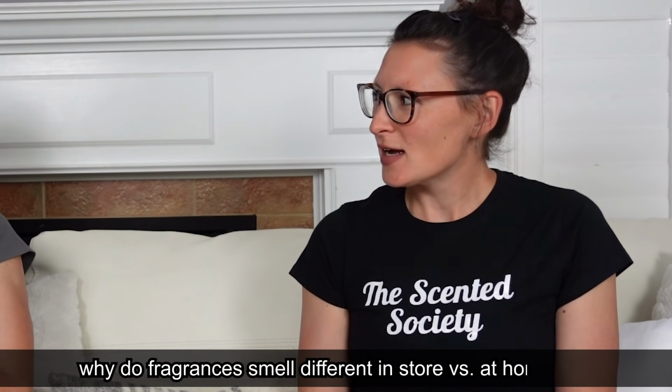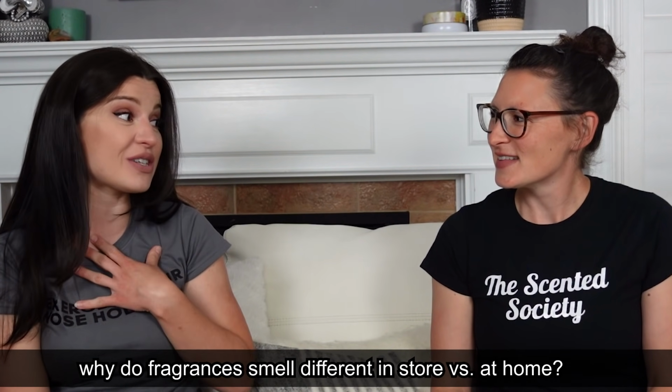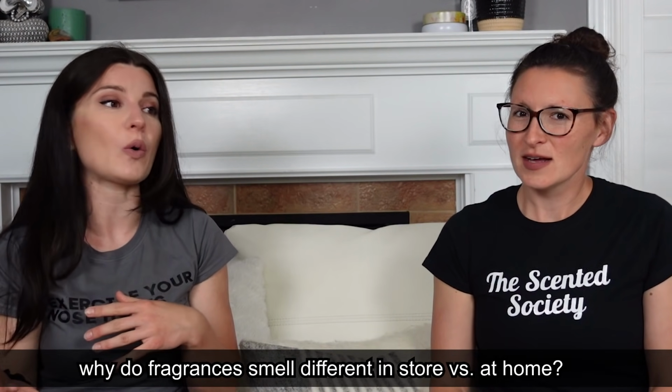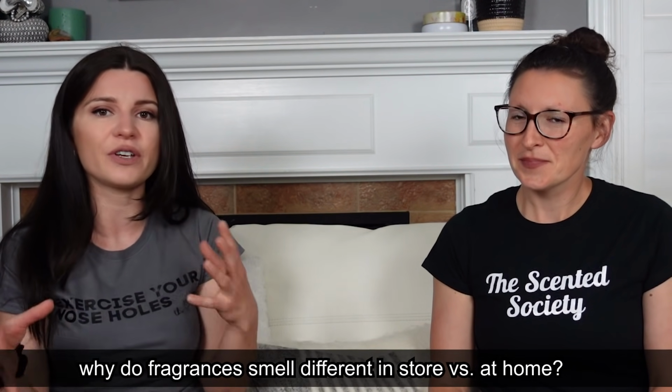So to go with the buying of one, why do fragrances smell different in a store as opposed to when you're at home? Very good question. This question was torturing me for ages when I was smelling fragrances in store, then smelling them at home, or smelling it in a store, then buying it online. And I'm like, why is this different? And then I kind of figured it out.